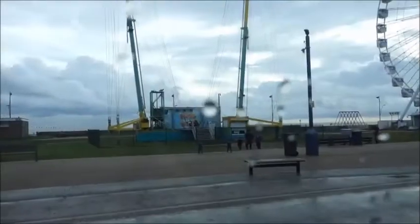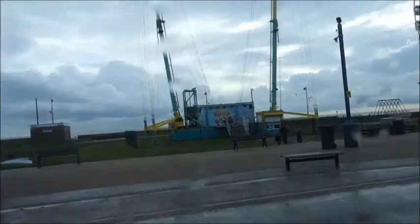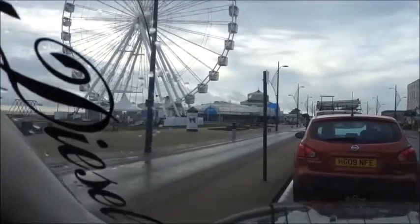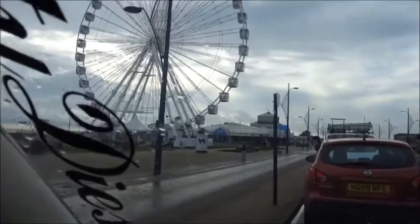Also, I've noticed there is a slingshot. Has anyone ever done one of these? It looks absolutely terrifying. I just don't know if I'd want to do it. I don't like that feeling of weightlessness. But yeah, the wheel is right there, and just next to it, literally right next to it, as you can see, is the Sealife Centre, and that's where we're going. I'm just gonna get a parking ticket and we will head in.